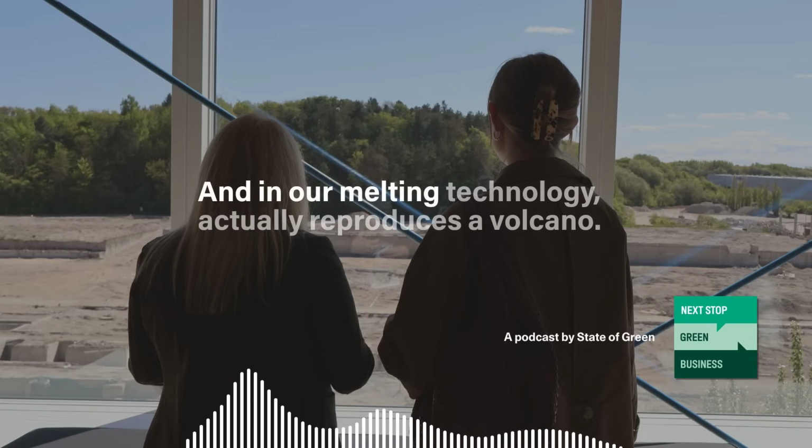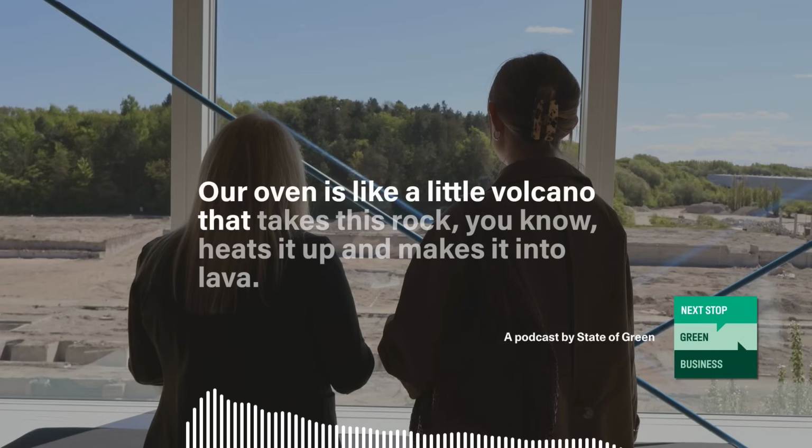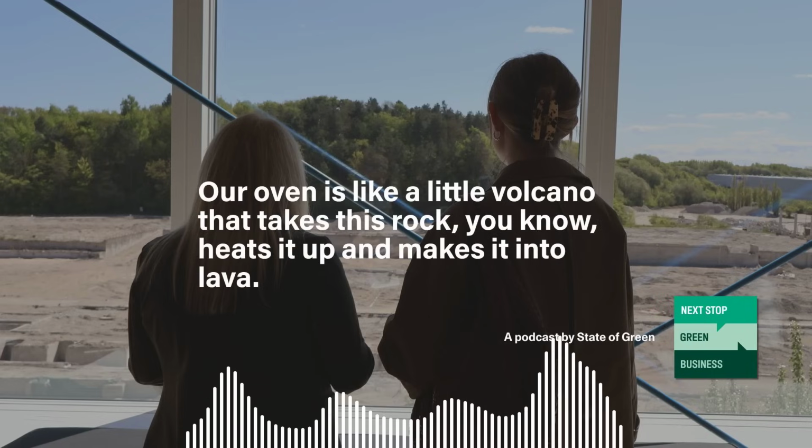And our melting technology actually reproduces a volcano. That's what it is. Our oven is like a little volcano that takes this rock, heats it up and makes it into lava.